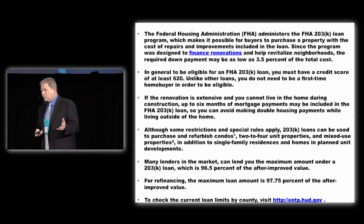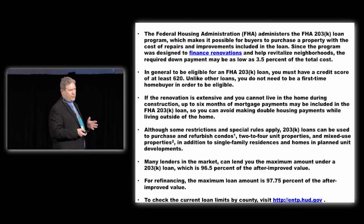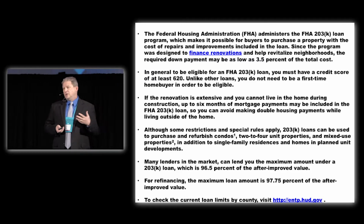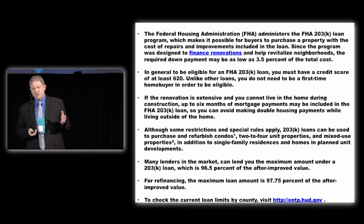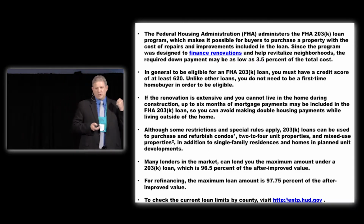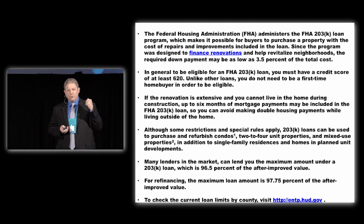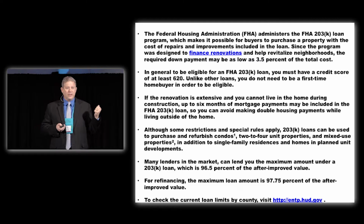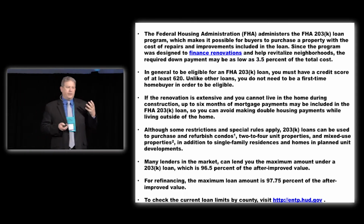So it's a really good program, and what I would suggest to you, if you are not familiar with it, go back to your communities, and you really need to find real estate brokers who know this, because it's not something they all do. Now, mortgage brokers, if you call someone on the phone and say, hey, do you know how to do the 203K program, I want to buy a house or do some repairs, they're going to say, yes, I know how to do it, and then they're going to get off the phone and look up how to do it. And it doesn't work that way.